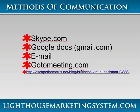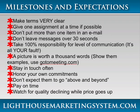Now, GoToMeeting.com costs money, and I happen to have it anyway. So if you have it, I highly recommend it as a way that you can actually show your VA things that you're trying to describe and things like that. If you don't have it, it's not worth buying just for that. There's other ways and free services that you can show your desktop to somebody from a remote location. So if you don't have GoToMeeting, go find yourself a free software to do that.